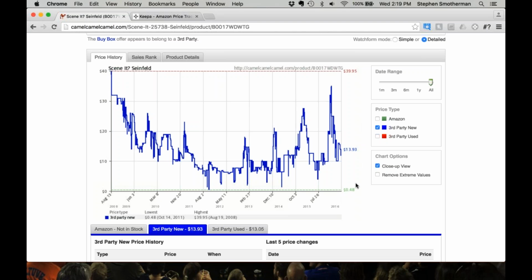On the right side, you can see the lowest ever price for this item. Boy, wouldn't you like to have been there when you could buy this for 48 cents? And the highest price that this item has ever been offered would be the highest low price, $39.95, and then the current price, $13.93.